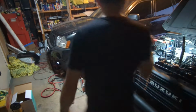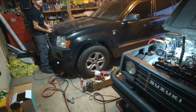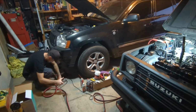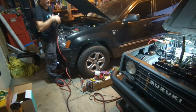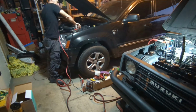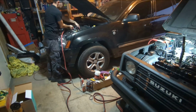Alright, I had the battery charger on this thing, but that's going to take way too long to do our little spark test, so I'm just going to hook some jumper cables to her. I'm not sure what's going to happen to the carburetor cranking it over without the top of the carburetor on, but I guess we're going to find out. Hopefully nothing bad.